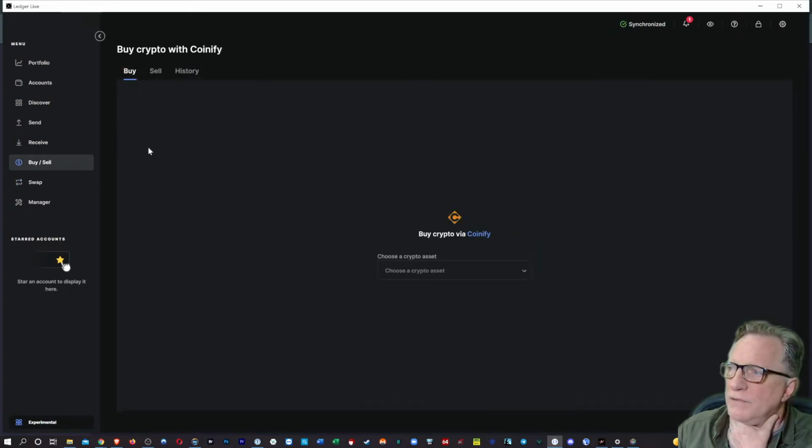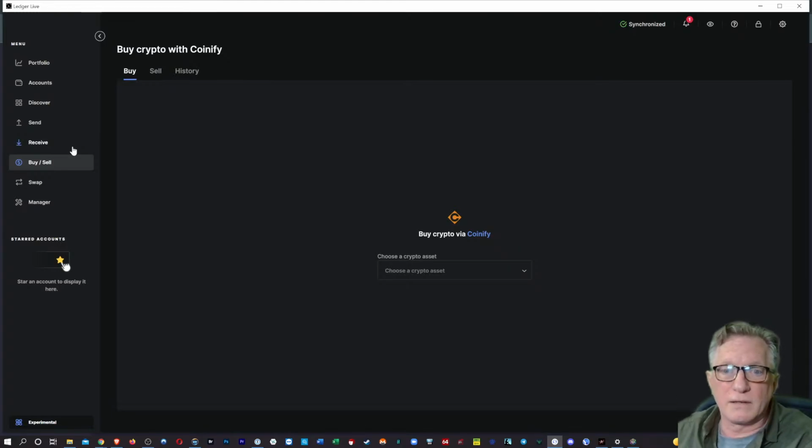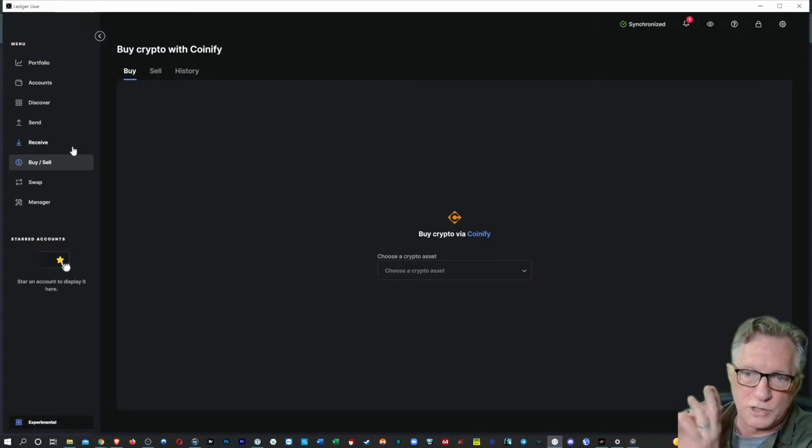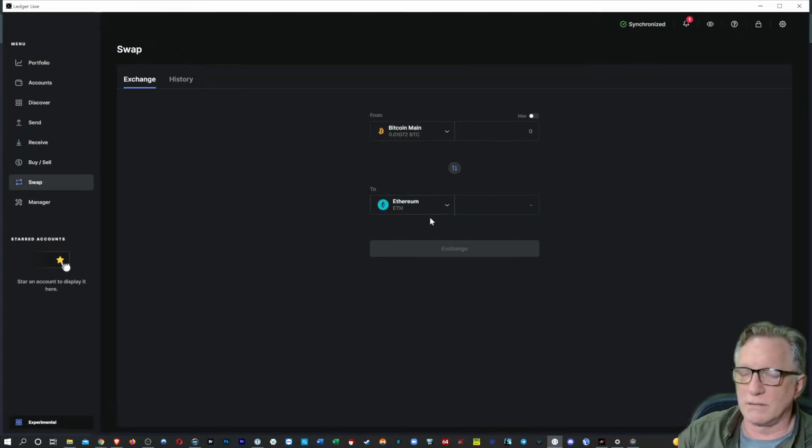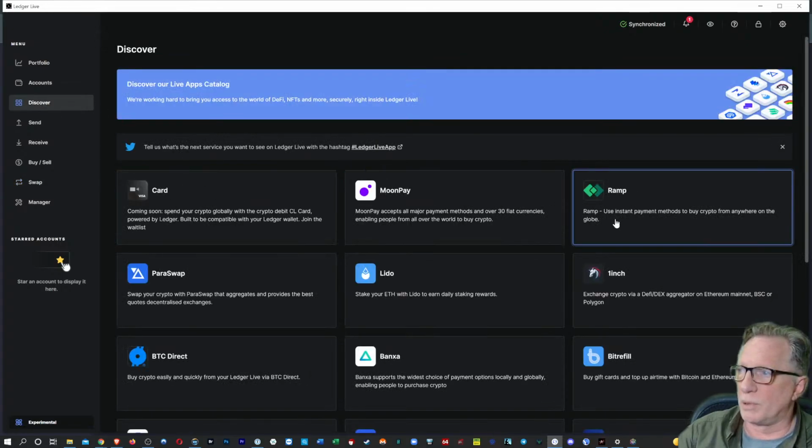Buy, sell. If you try to do the buy, sell, it goes through Coinify, and I'm not a huge fan of Coinify. Right, so all of these Ledger Live features where you can buy and sell and swap and trade are kind of squirrely because you're not really doing it directly on your Ledger. You're using a third-party API, and they're going to charge you their fees. And like in the case of the swap, you've got to register with WEIR in order to make this happen, right? They have a lot of third-party services here.